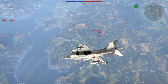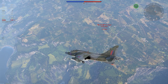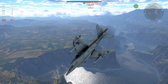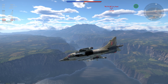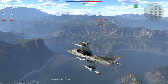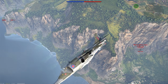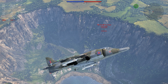I'm going to drop the nose here. He's going to come up again. And I'm going to drop the nose here. And as we start... Oh, he's going to cut that turn in. I'm actually going to lean more on the thrust vectoring here. And he's just not quite letting me get that 1 circle in. If I try and force this, we may have him here.